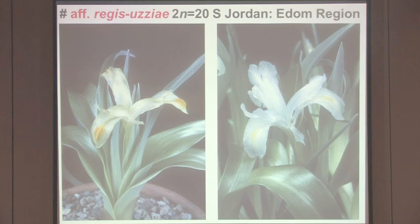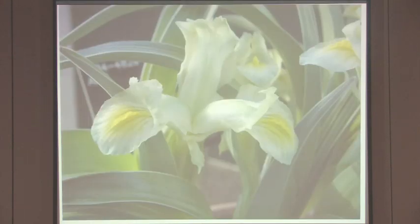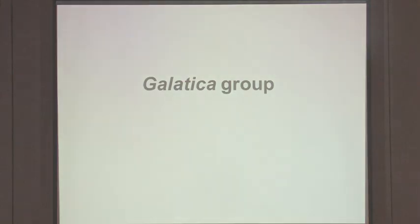And Dinsmore, who collected material in the Moab region, was going to call it Moabensis, which is a good name, but he never validly published it, so we'll probably end up using his name and call it Moabensis. It's much more variable and larger than Iris Regis Uzziah itself.